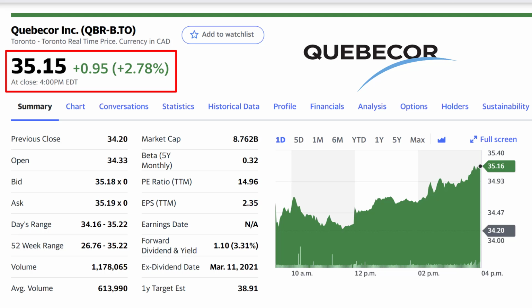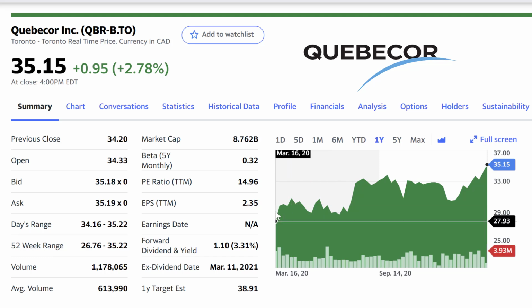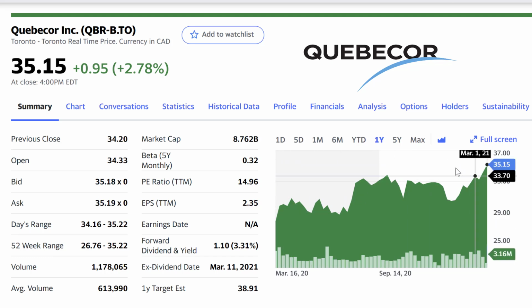QUEBECOR Inc. currently trades at $35.15 and has a dividend yield of 3.31%. So again, a pretty solid dividend. And if we look at its growth over the past year, we can see that it went from $27 all the way to where it currently stands at $35.